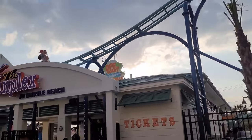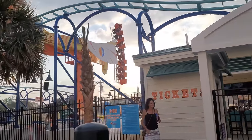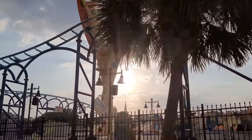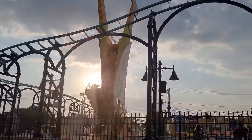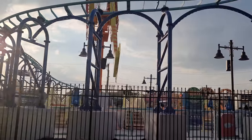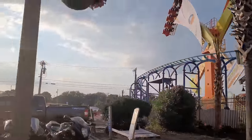It just reminds me of a county fair type deal more than an actual amusement park or theme park. Those Frenzoids are fun. Those are terrifying. You hear people screaming. Hey, I mean, it's something to do. You're at the beach, it's something to do.